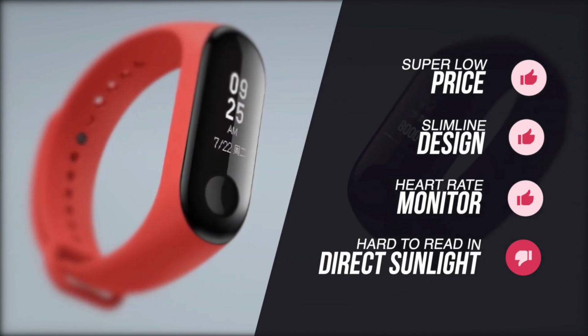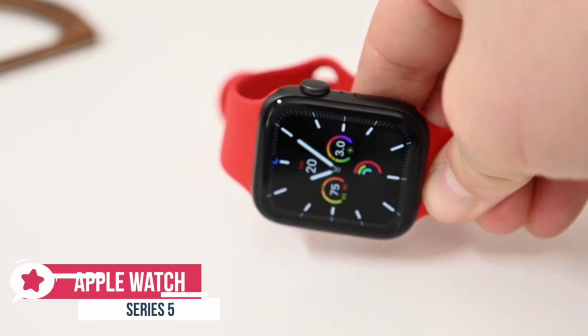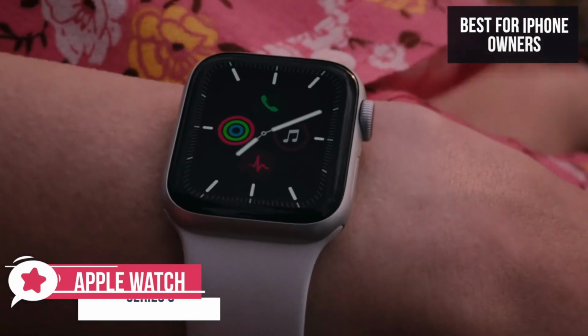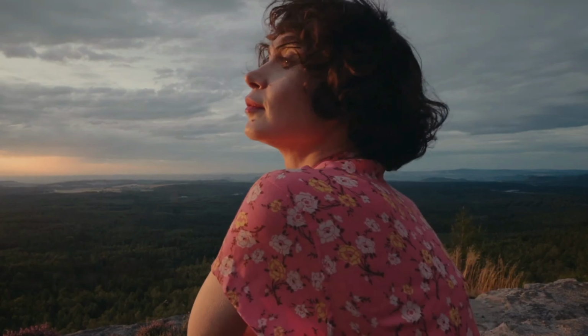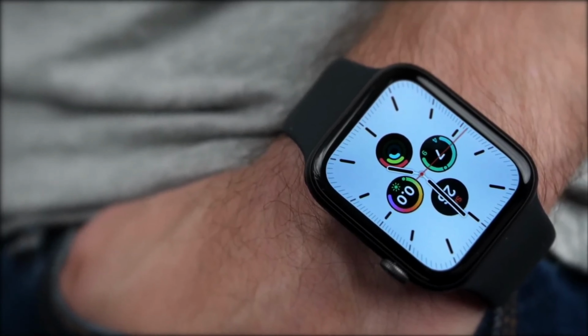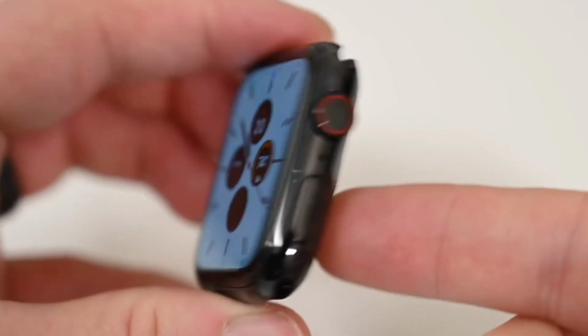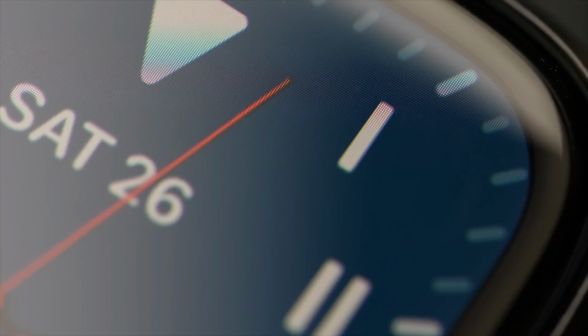Moving on, at number 3 is the Apple Watch Series 5. This is our best fitness tracker for iPhone users at around $399. This makes our list because it has an always-on display, boasts more storage than the previous iteration and connects beautifully to your iPhone. The Series 5 comes in either a 44mm case size or a slightly smaller 40mm for those who have slimmer wrists, whilst the case is still a svelte 10.7mm.